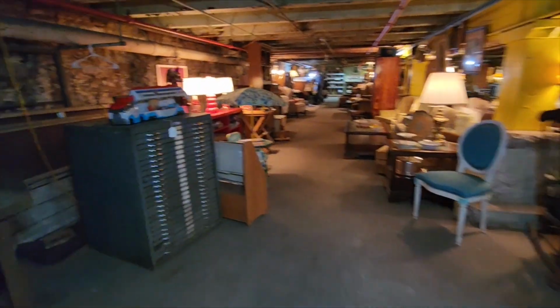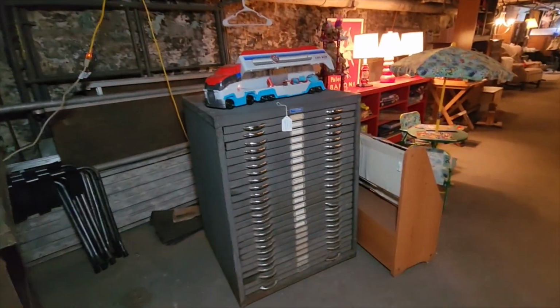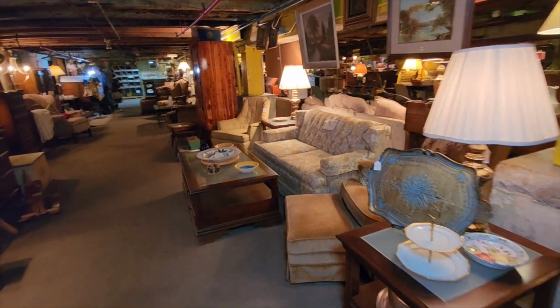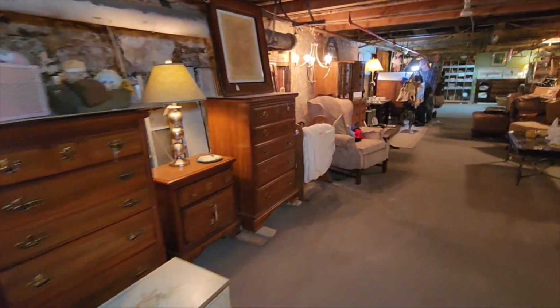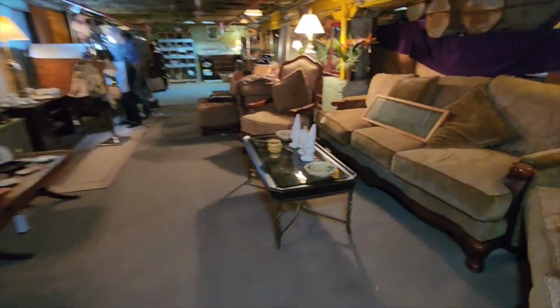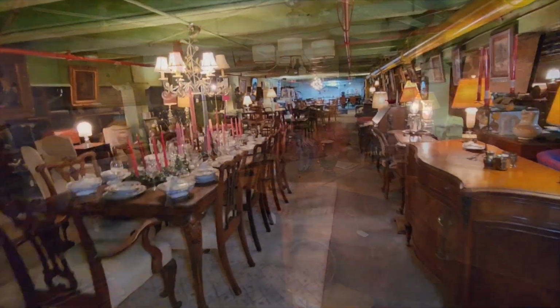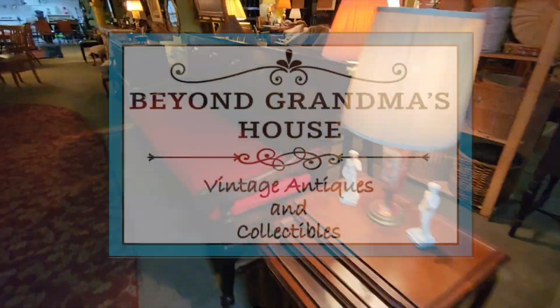Now aisle 2. Here's a great industrial workbench. There's lots of furniture here. Some of these items are great as is, and others are great projects that can be painted, restored, or repurposed. Now on to aisle 3. This place is really packed. I think this would be a 4-hour video if I took the time to show you everything.